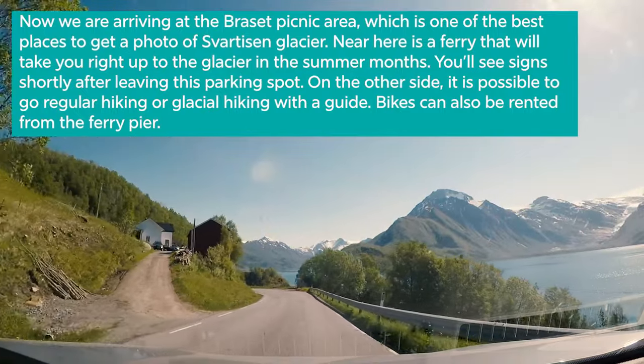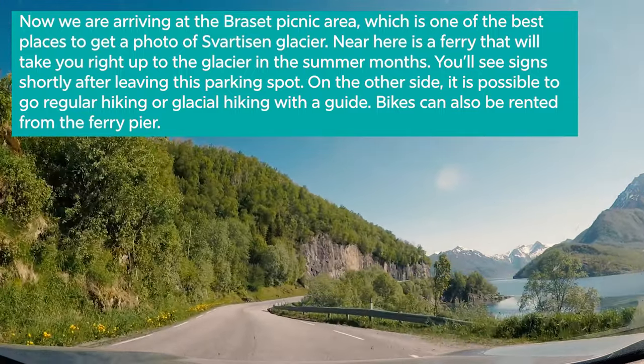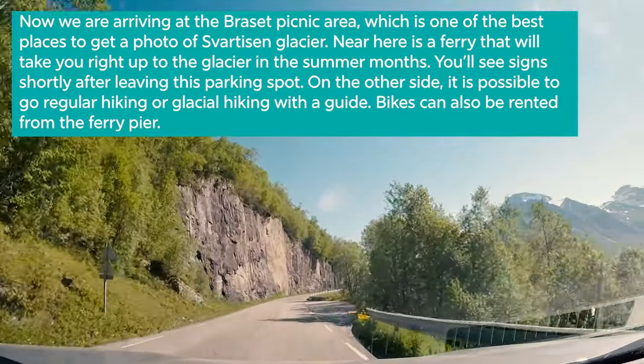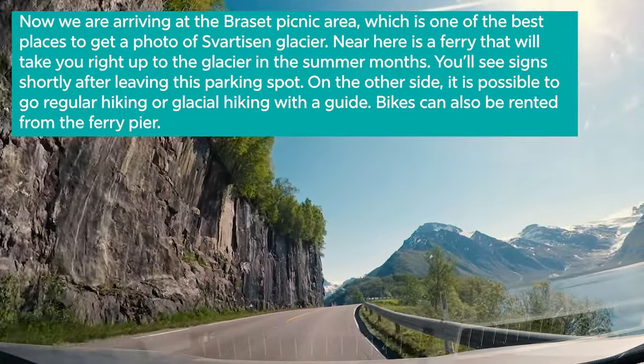Arriving at the Brasset picnic area, which is one of the best places to get a photo of the Svartisen glacier. Near here is a ferry which can take you right up to the glacier if you want to visit it during summer. You will see the signs shortly after we leave the parking space. On the other side, it's also possible to go hiking or to go glacial hiking, and you can also rent bikes from the ferry pier.